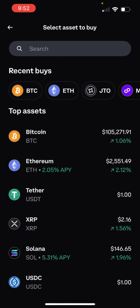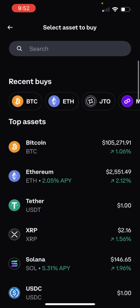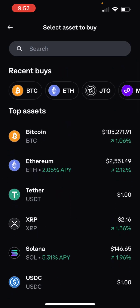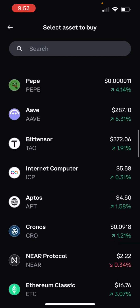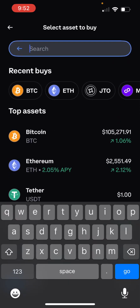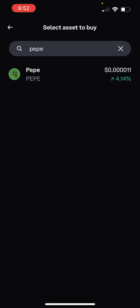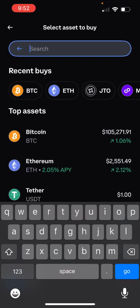And then here you're going to see a list of all the top coins, basically in order of market cap. And so Bitcoin obviously has the most money invested into it, and so that's what's going to be at the top. And then going down the list of getting smaller and smaller. Or you can also search in the search bar exactly what you want to find. So if I want to say, I wonder if they have Pepe. So yeah, they have Pepe on here, so I could buy Pepe and other things.